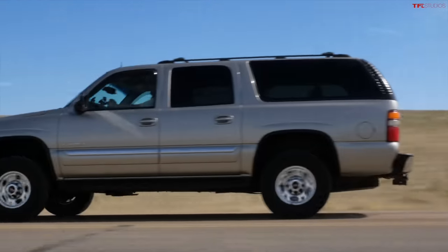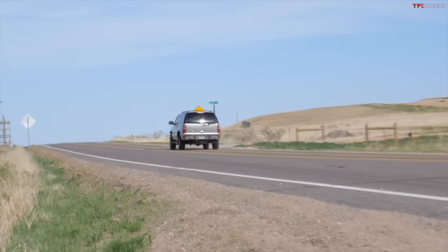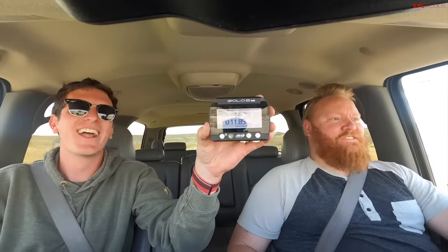Whoa, a little bit of wheel spin, did you feel that? Yeah, a little bit. All right, so they're at 4,500, about 5,000 RPM as well. There's 50, 70 miles an hour. 55. And 60. Wow. Okay. 11.85. Yeah, a little bit of a difference, that's for sure.